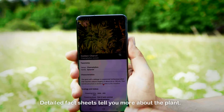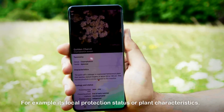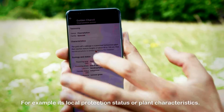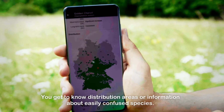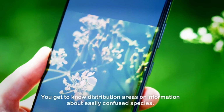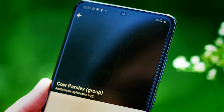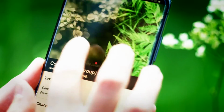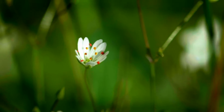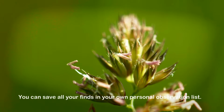There are also detailed fact sheets that tell you more about the plant, for example, its local protection status, important plant characteristics, distribution areas, or even information about similar, easily confused species. If you like, you can save all your finds in your own personal species list.